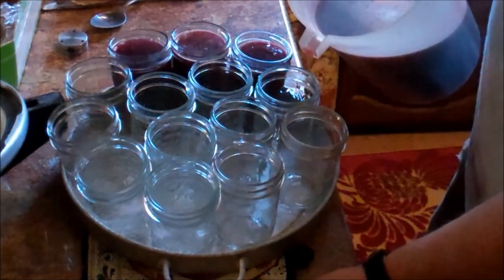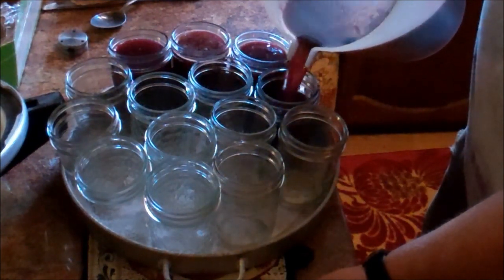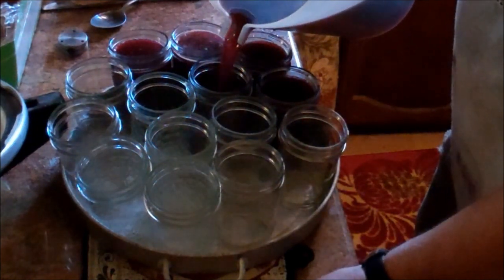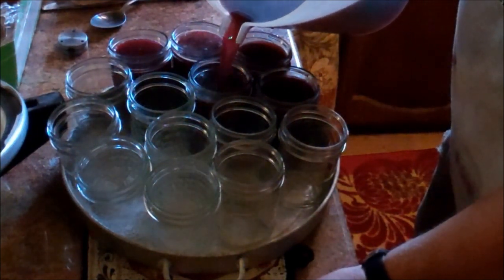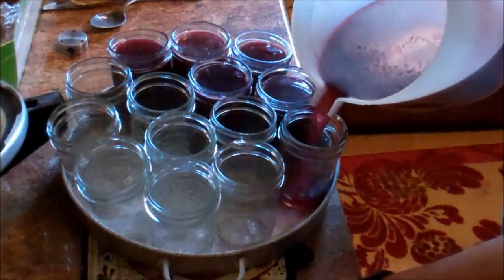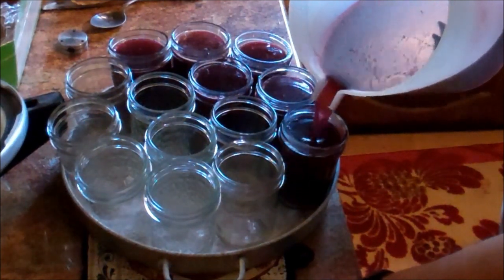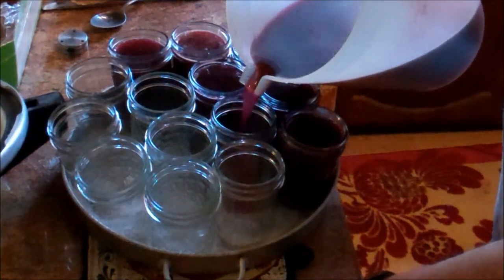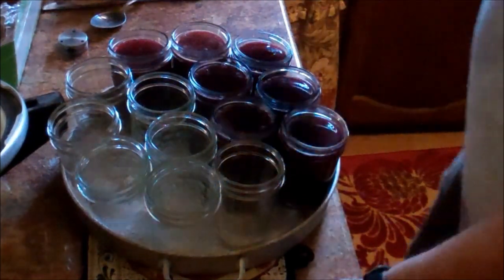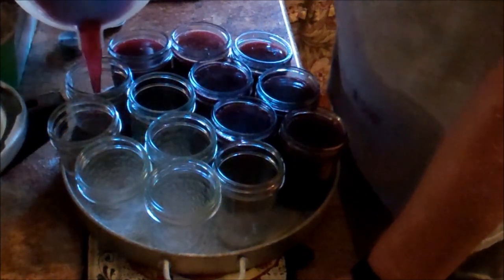This is going to make more than I thought it was going to make. I have to get me some more jars. Sure Gel says to pour it about 1/8 of an inch from the top, which is unlike most canning things that say leave about 1/2 inch of head space or 1 inch. So I'm feeling that maybe not quite 1/8 from the top. Maybe it's a little more than 1/8, probably more like 1/4.